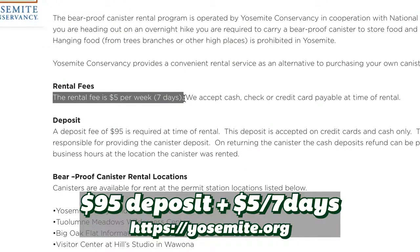In our experience, if you plan to go more than once, get your own bear canister, because you can spend your time at home packing it strategically, and you can really know how much food you can fit in there. Or you can rent one from one of the wilderness centers around Yosemite. The price will be on screen, we'll find it here later.